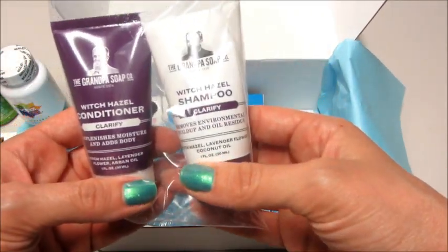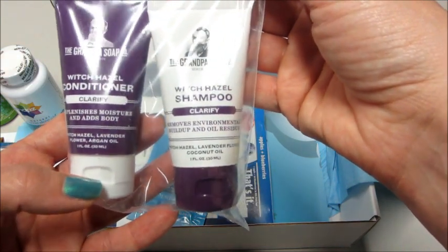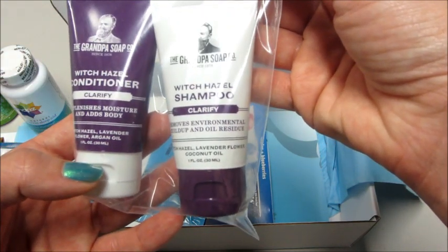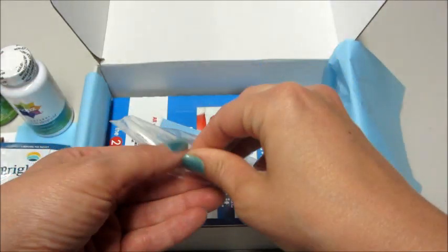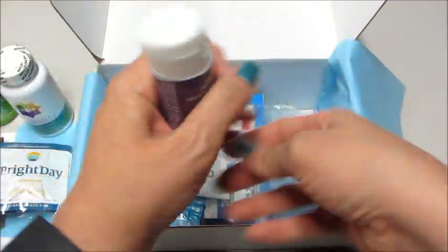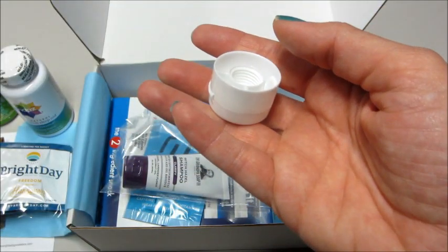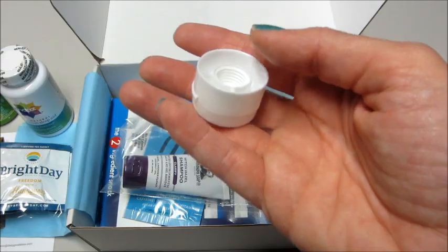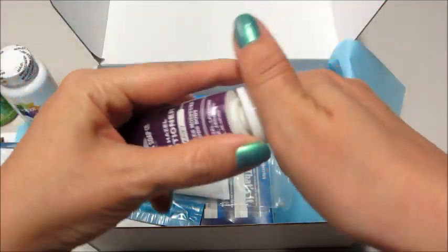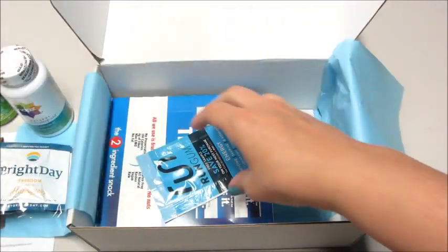Also have the Granpa soap. Witch Hazel shampoo and conditioner. Clarifying shampoo and conditioner. It says it has lavender flower in it. Let me take a smell of this. I bet it's good. I love lavender. I like a lot of natural scents. Oh yeah, you could definitely smell the lavender in that. That's nice. Excited for that.